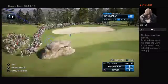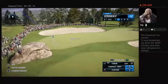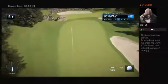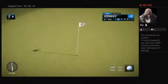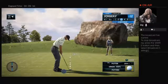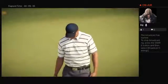Playing his second shot here at the par 5. Can't hide the flagstick. What a shot. Yes. He is just unbelievable. That never deviated offline. Yes. Good putt.